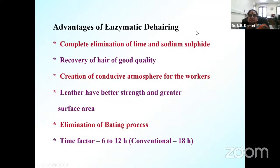Why enzymatic dehairing? What are the advantages? We can completely eliminate the usage of lime and sodium sulfide, recover hair of good quality, and create a conducive atmosphere for the workers. Because whenever we go for the chemical method, there will be liberation of hydrogen sulfide and some eye irritation. So many problems are created, and they are not good for the tanners working in the tannery.